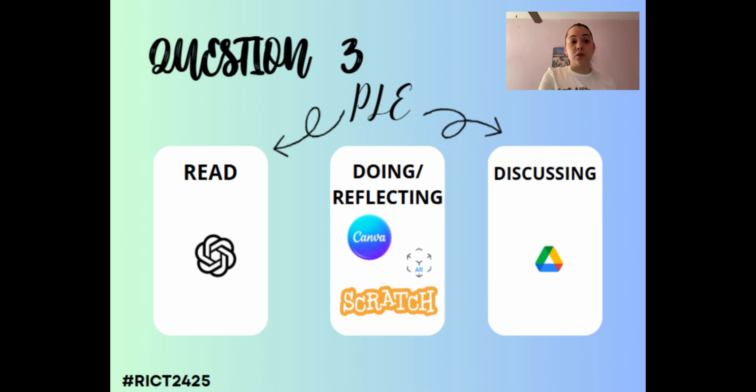And finally, future tools, like for example, augmented reality. I think that it's very important that my PLE stays open to new tools and technology. For example, the AR experience we created gave me a glimpse into the future of interactive learning. In the medium or long term, I want to keep exploring tools like this to stay updated and push my learning further. To sum up, my PLE is not just static, it's dynamic, creative, and constantly growing. These 5 elements, Scratch, Canva, Google Drive, AI, and future tools, reflect who I am as a learner today and who I want to become, or at least I think so.